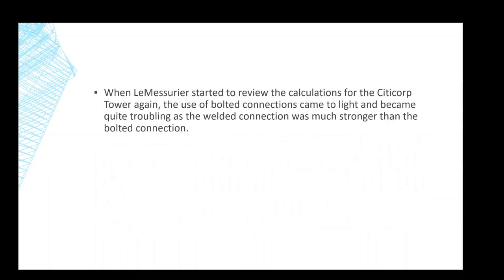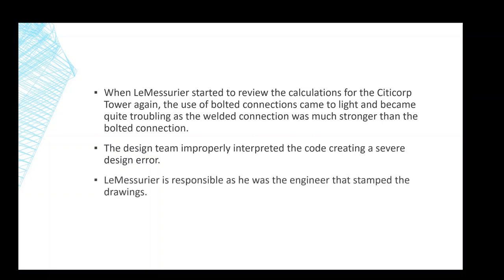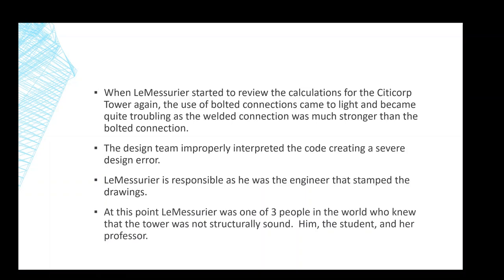So when Lamassoure started to review the calculation for Citicorp, he realized that they did switch to bolted connections instead of the much stronger welded ones. So the design team improperly interpreted the code, and that created a severe design error. Since Lamassoure was the head of that team, it was his name on those drawings, he was the engineer of record, he was responsible for that.